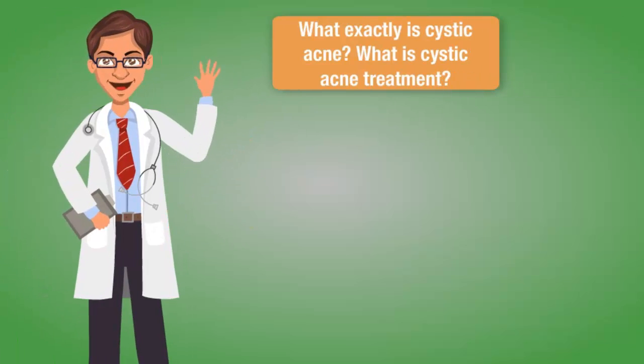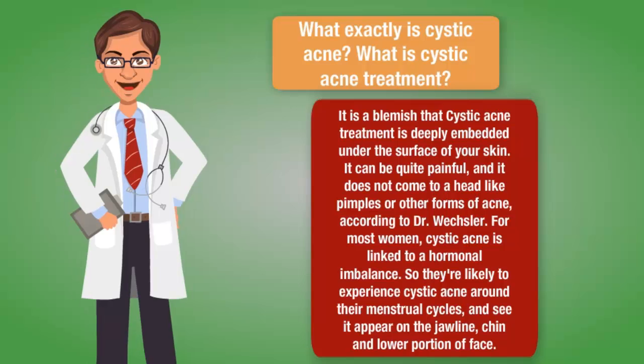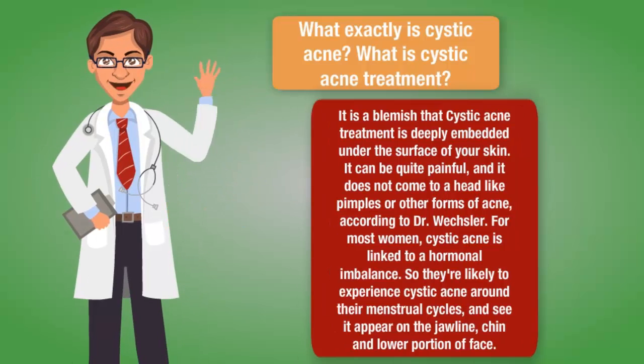What exactly is cystic acne? What is cystic acne treatment? It is a blemish that is deeply embedded under the surface of your skin. It can be quite painful, and it does not come to a head like pimples or other forms of acne, according to Dr. Wechsler. For most women, cystic acne is linked to a hormonal imbalance, so they're likely to experience cystic acne around their menstrual cycles, and see it appear on the jawline, chin and lower portion of face.